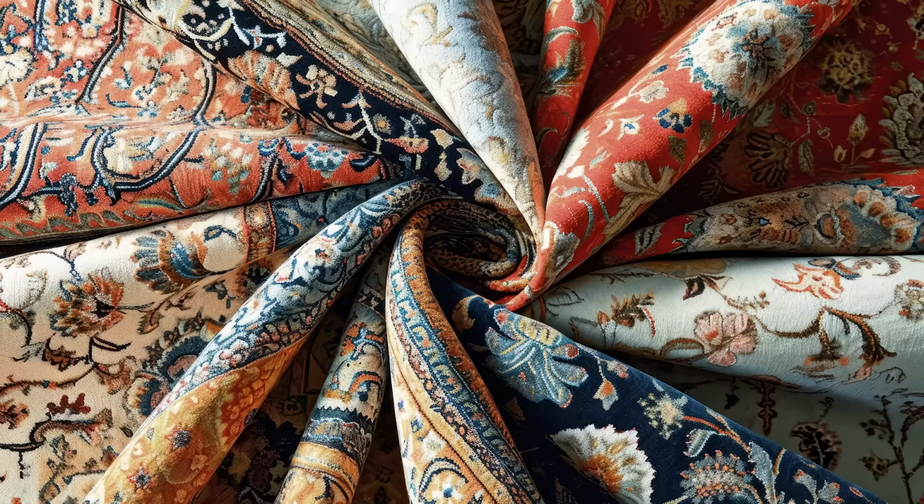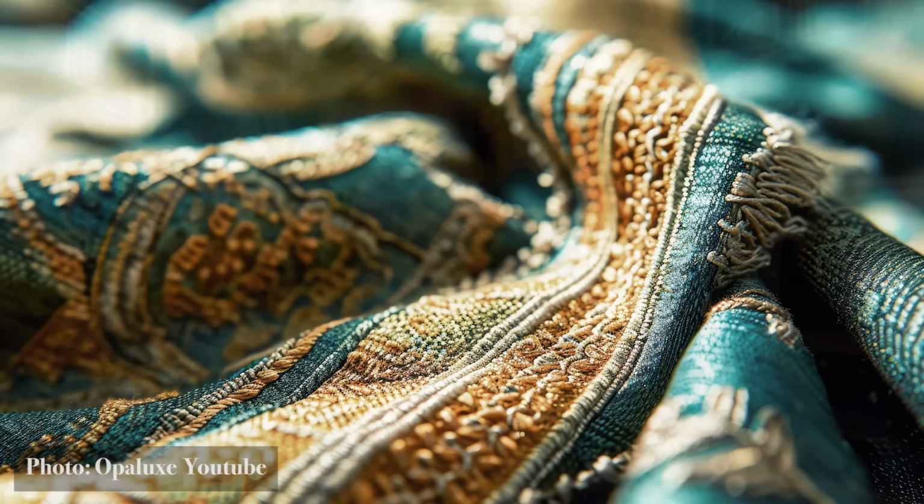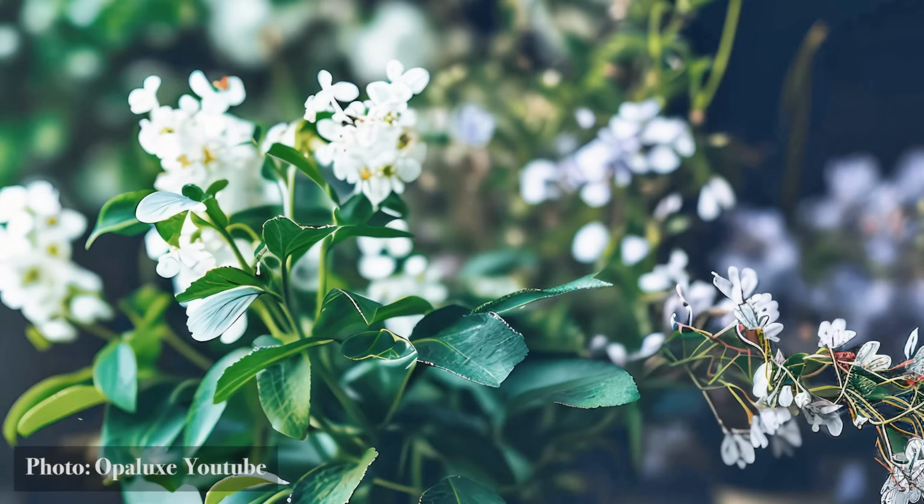Enchanted Weaves, the Persian Rug Journey. In the heart of every home, Persian rugs lay the foundation of style and sophistication. This time, let's unfold the story of these magnificent creations, each a masterpiece of color, texture, and design.